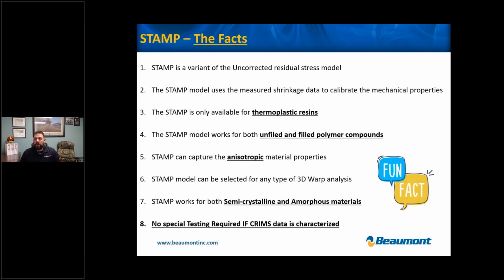I kind of mentioned this earlier. We're actually recalibrating the modulus, Poisson's ratio, and coefficient of thermal expansion. That's what we're recalibrating in this method. 3, you can use STAMP for all thermoplastic materials, but you have to have the CRIMS data. This isn't something you can use for thermosets. This is exclusively for thermoplastic materials as of now. 4, the STAMP model works for both unfilled and filled polymers. So you can run it on any thermoplastic, unfilled or filled materials, regardless of the filler aspect ratio, talc, glass, long glass. You can leverage the model for all those situations.